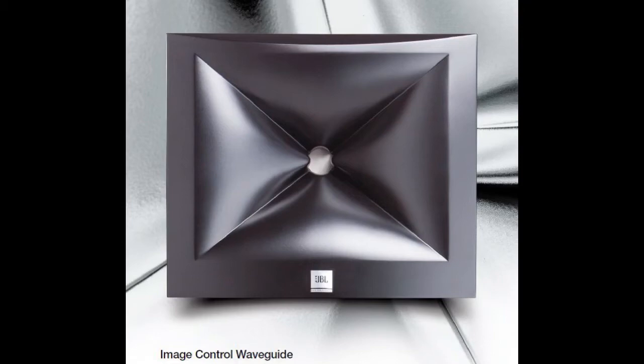There are actually three challenges that were met by this horn. One of which is, and by the way, the biradial waveguide, the biradial horn, has served us well for many years, giving us control of both horizontal and vertical directivity. But it does have its anomalies, and one of the things that happens is it has an anomaly in the horizontal plane, as an example, where it gets a little bit hotter off-axis than it does on-axis.